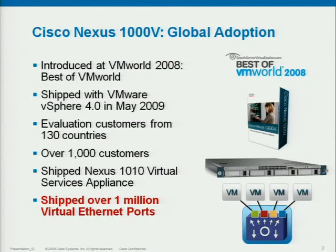Earlier this week, on Monday, we had a session with customer panels where we had Certa Health, Fujitsu, SunGard, and even Cisco IT on stage describing how they're using the Nexus 1000V in their production data centers. Feel free to go check out some of the slides that you'll find on VMworld, because they showed their topology, how they're hooking up Nexus 1000V with the upstream physical switches, and how the complete topology works out in their particular environment. We've gone through lots and lots of deployments, and we're very happy with the results.